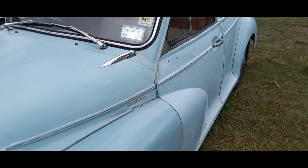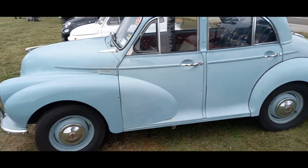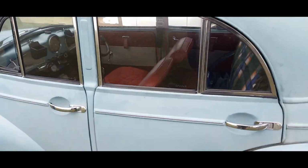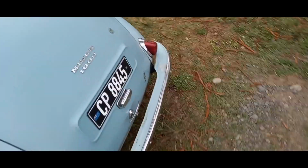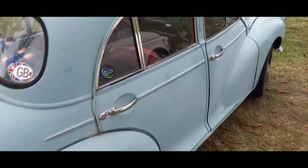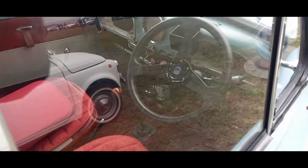1962 Morris Minor 1000. I do like Morris Minors. It's all looking in pretty original condition, except for the steering wheel and gear knob. Modified somewhat.